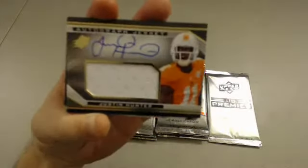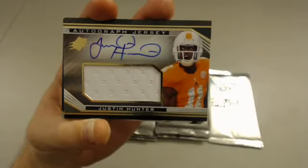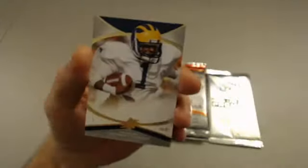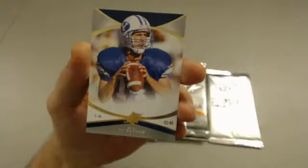Hit is a Justin Hunter for the Titans. 184 of 475, auto jersey. Nice hit for the Titans. I got Anthony Carter, old Wolverines, and a Ty Detmer.